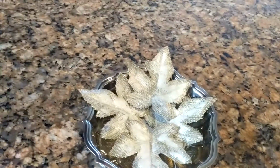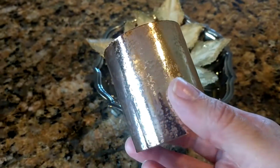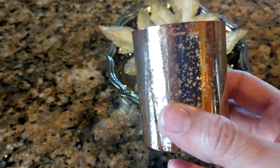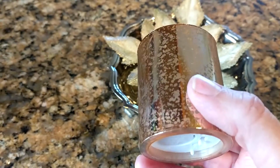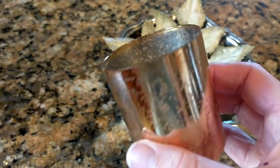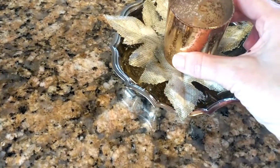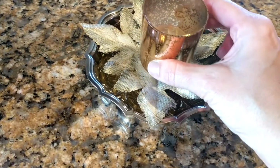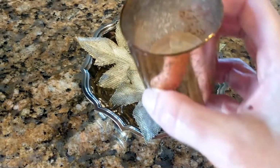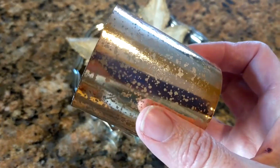Then what I'm going to do is inside I'm going to take this seasonal votive candle that is a very pale copper color. It's not really showing up too well on the camera here, but it's copper, sort of mercury glass looking, has silver tone in it, so I thought it would go nicely with the dish. I'm actually going to stick that in the cloche, and then I will show you what it looks like after I turn it on.